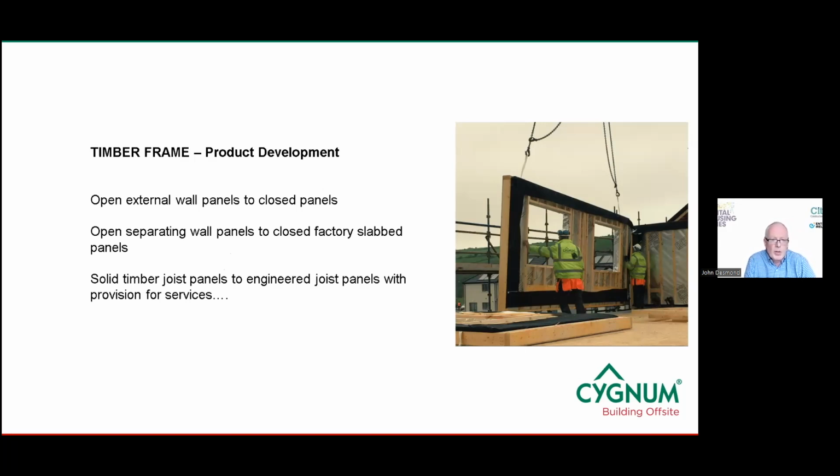Separating or party walls were supplied open, and plasterboard sheeting was fitted on site. They now have insulation and plasterboard fitted in the factory. And where we used to manufacture floor panels from solid timber joists, we now supply floor panels with engineered joist systems and with provision for services.